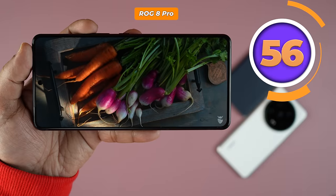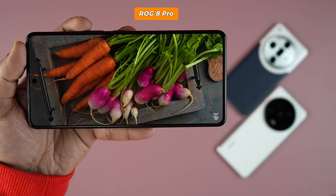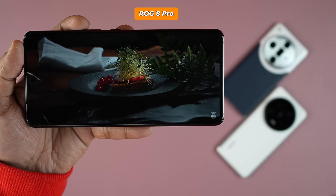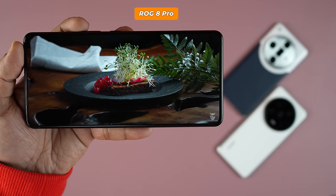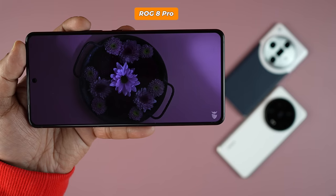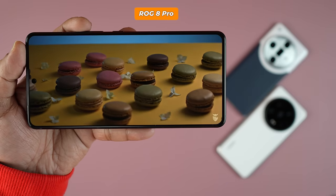Well, even if ROG 8 Pro's display panel supports 165Hz refresh rate, it isn't as good as Redmagic 9 Pro or iQOO 12's display panel. Also, you need to know that the LTPO thing only works when you select 120Hz refresh rate. If you're gonna select 165Hz refresh rate, then you are gonna lose that adaptive refresh rate. So it will drain battery faster than its competitors.